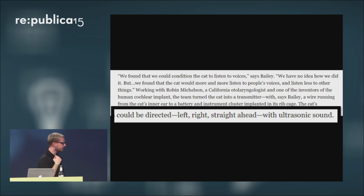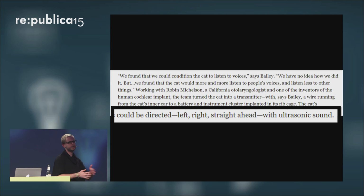The downside of this program, the basic principle is that they thought they could actually direct the cat towards certain directions. Obviously, they want it to go to a specific place so that they could spy on that specific target. And they thought that by using ultrasonic sounds, they could make the cat go in a certain direction or the other direction and go up somehow to the place that it was supposed to be. Turns out that it didn't really work as expected.